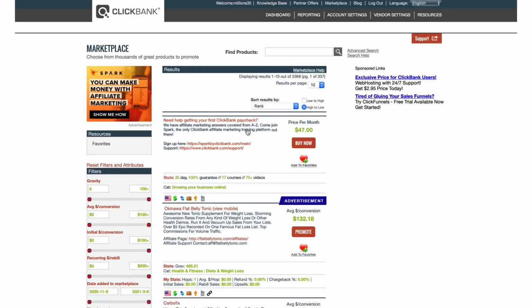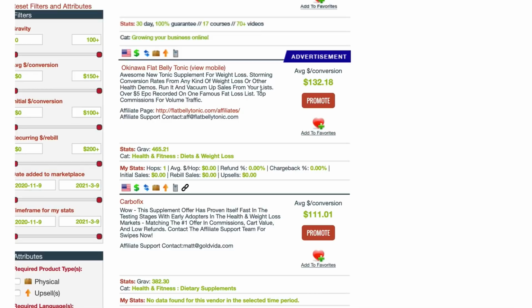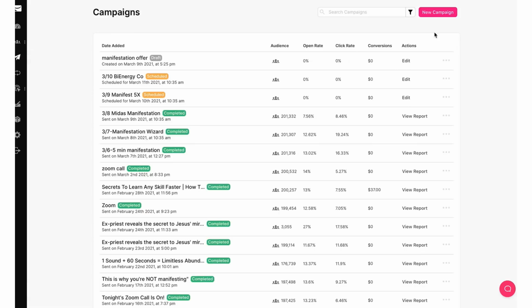And you find a product here. You always go to the affiliate page. You can choose anyone that you want here, and all you do is copy their email swipe when you're on the affiliate page, and you paste it right here when you go to campaigns in your Sendlane account, new campaign, and you just add the email. As you can see here, I have a couple of emails scheduled out. So every email that I send, I make $2,000 to $3,000 per day. Does that make sense?